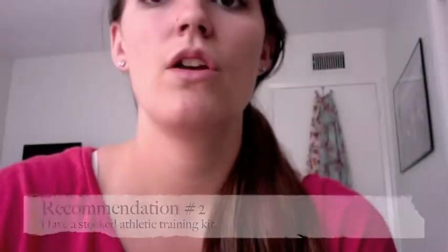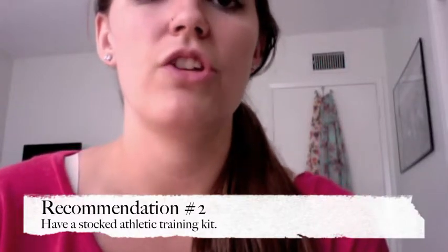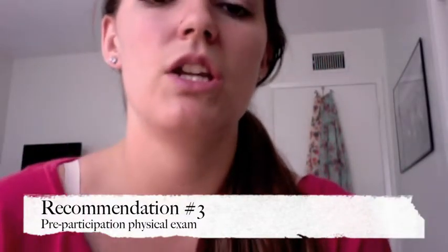Recommendation number 2 is that the athletic trainer should stock the athletic training kit with supplies to treat a diabetic emergency. These supplies include a copy of the care plan, equipment to monitor blood glucose levels, sugary foods or fluids in the event of a hypoglycemic episode, urine testing supplies, a sharps bin for used needles, and spare batteries for all glucose meters.